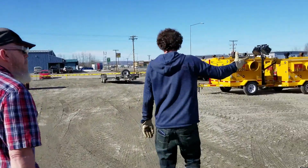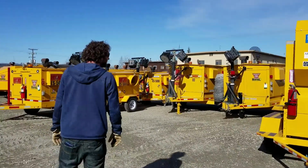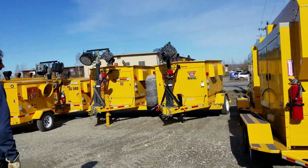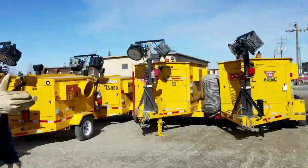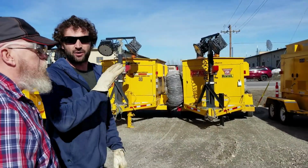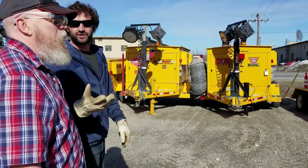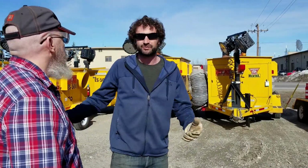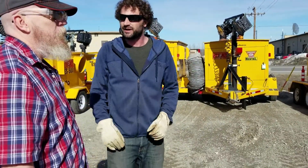We build trailer generators as well. This one here is a 36K, 3-phase. We can wire them single or 3-phase. That's one of the reasons why we went with the Shindaiwa line. The Shindaiwa line all is a simul-phase, so it'll produce single-phase and 3-phase power at the same time. And so guys on the job site, it works really good. You've got a job site and they need both single and 3-phase, and 2 generators versus 1 is kind of a no-brainer.